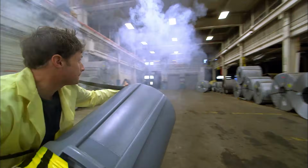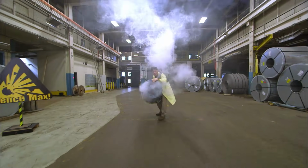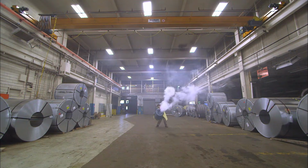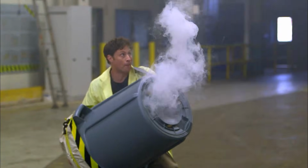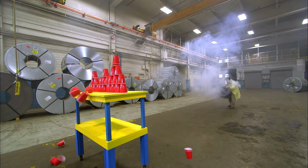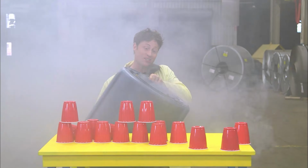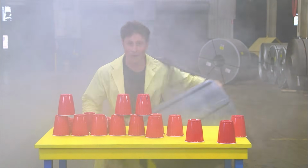Ready? Whoa. Okay, ready? Check it out. The vortex cannon shapes the air into a ring called a vortex. It makes a ring, well, actually sort of a donut. Because of its shape, the air in a vortex can move much farther than air that doesn't have a shape. Air that has a shape goes a lot further than air that doesn't have a shape. And it's also way more fun.